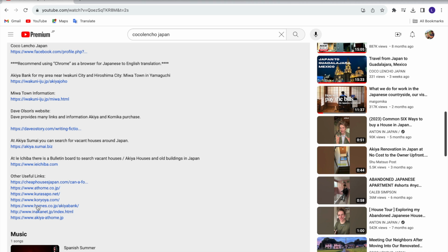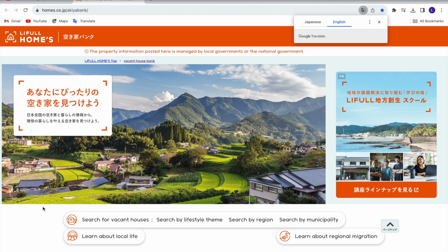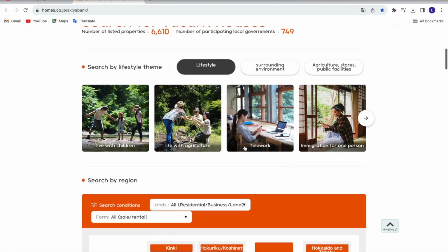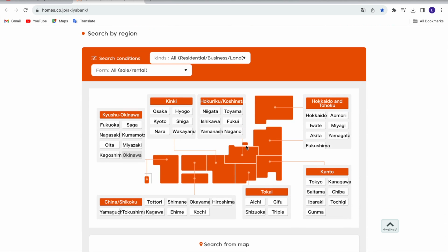I kind of like this particular website right here. And as you can see, it quickly translates it from Japanese to English. And then you could go ahead and search for vacant homes. You can search by region. And as you can see right here, this is kind of an outline of the different islands of Japan. So up here you have Hokkaido, the Kanto area, Tokai area, Shikoku, Kyushu, and so on.